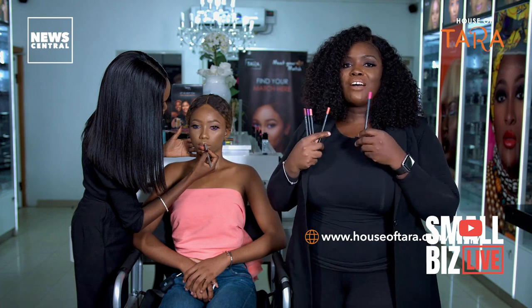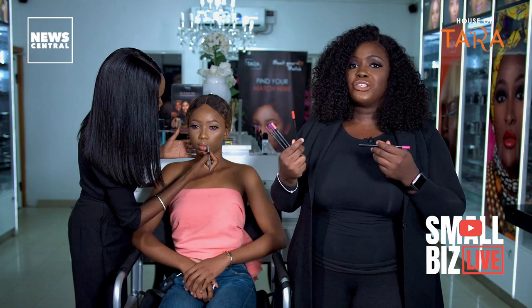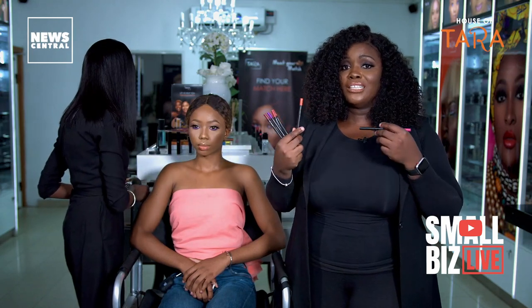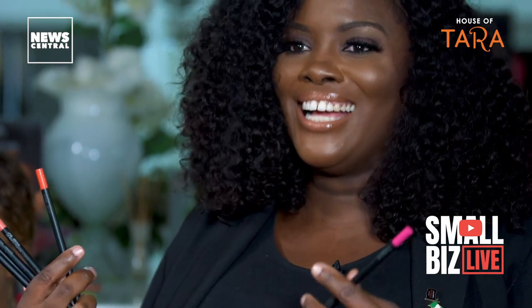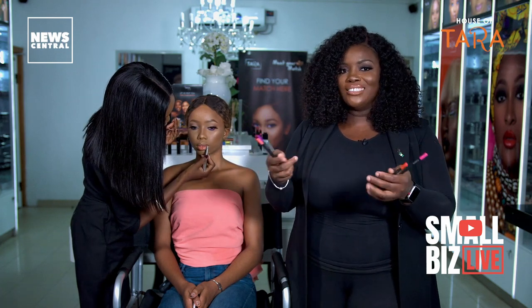These pencils also have names, not just colors, because like I said, the Tara brand is all about education and keeping the African heritage alive. So our names embrace our Africanness. We have products like Ebiere, we have Takwere, we have Kwasido all the way from the Middle Belt, we have Ashanti from Ghana. So we are very pan-African.